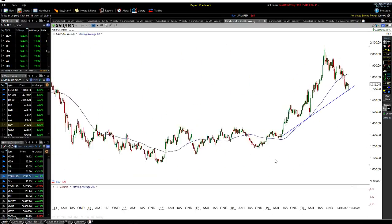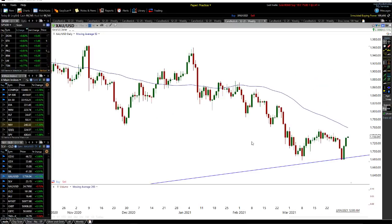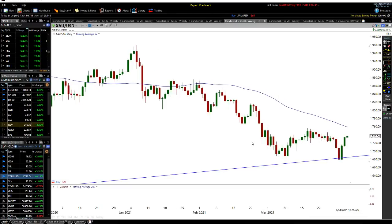But this double bottom is actually at, let me bring up the weekly chart here, this long-term support level on gold, right? So we have this low level here, this low level here, and this low level here. And if I look at this, we could be starting to change the trend.